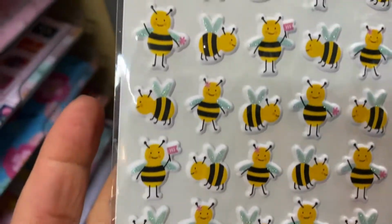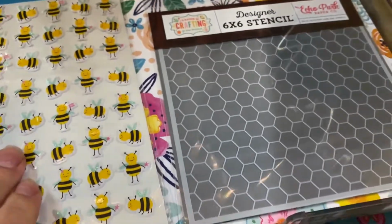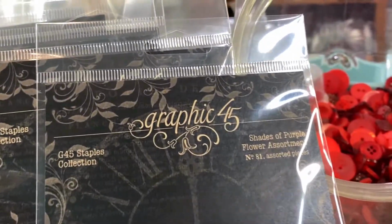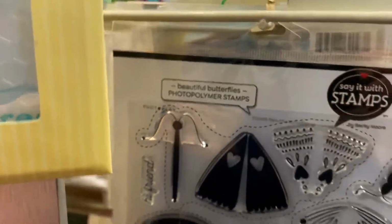Look at these little puffy bees. I would have used these when I was doing bee journals. I didn't buy them, but I should have. Had I not been focused on filming, I should have picked those up, just so when I circle back to bees, I have them. I love puffy stickers. What can I tell you? These flower dies come in a bunch of different colors. Again, I thought about the blue ones.